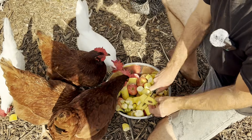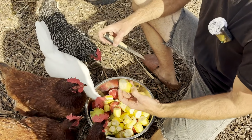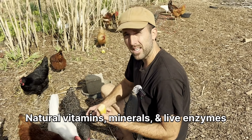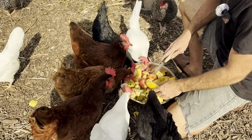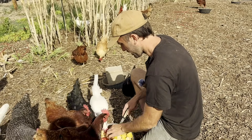But one of the reasons why we like to give them these foods occasionally is because bananas, apples, all these different whole foods are going to have the vitamins, minerals. They're also going to have the live enzymes that a lot of dry feeds and conventional feeds don't have. It's just good to have a nice variety of options. And that's why we do this for them.